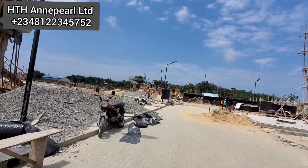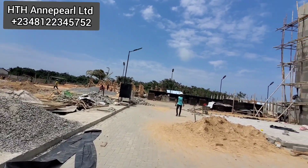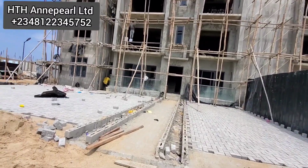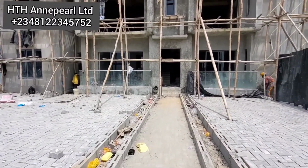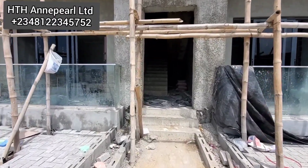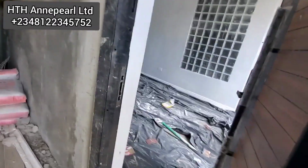There is a gym in this estate, just very close to the entrance. And that gym is for homeowners. You can see they're trying to work on this part. You can see this. You can come closer. So this, the construction is on. So let's try and see if we can just monitor a one bed.